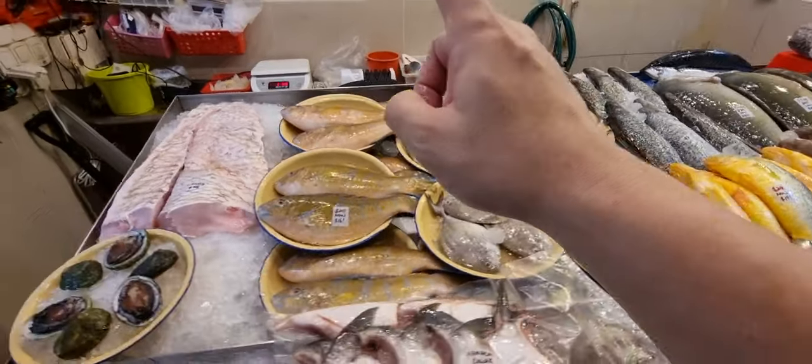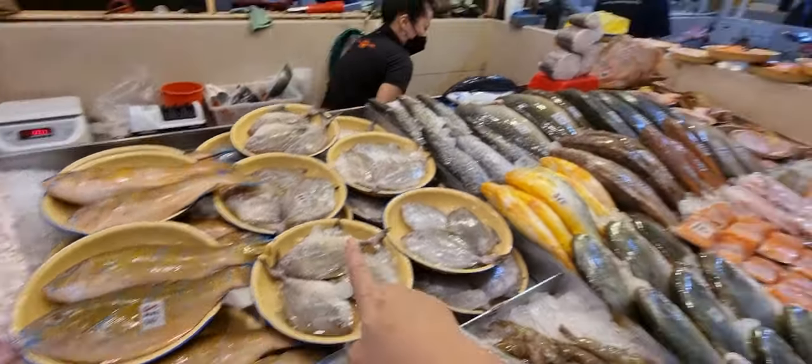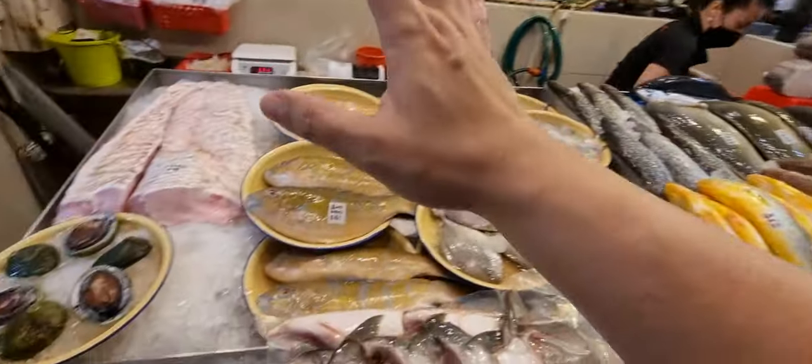Okay, so those of you who have not tried the parrot fishes, okay? The big ones, okay? You want to go for the bigger ones.